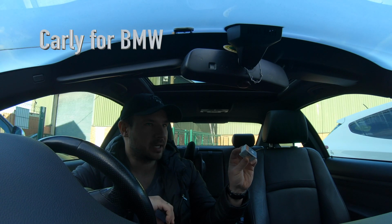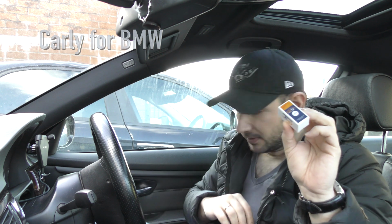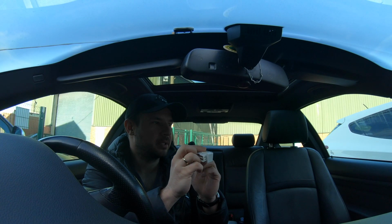Use common sense. I've got a device that works best on Beamers and on other cars as well. You can do diagnostics on most cars, but you can have something like that, or you can buy something like that for, this one I bought for £4. They do the same thing, but the Carly one is for BMW. You've got a special app, which is I think £40 extra. Now they did a subscription model.